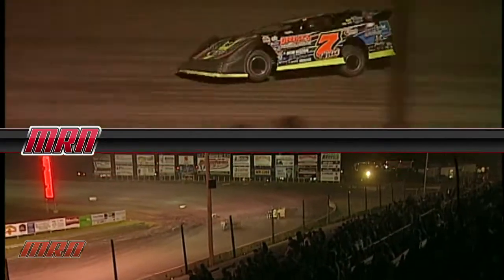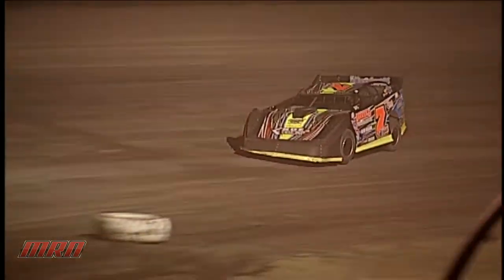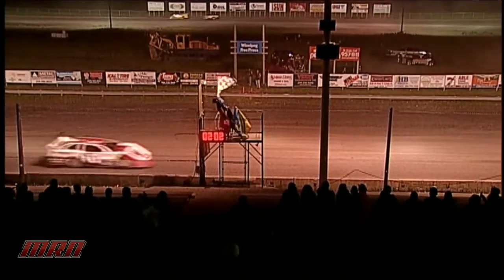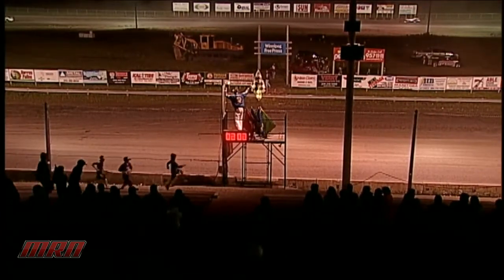In front of him, the 92. But it won't matter for Ricky Weiss. He takes the checkered flag. Another victory for the 7W car. Edgington finishes it up in second. Mike Balkin third, followed by Mooney winning the fourth spot, and Mike Martin picking up the fifth.